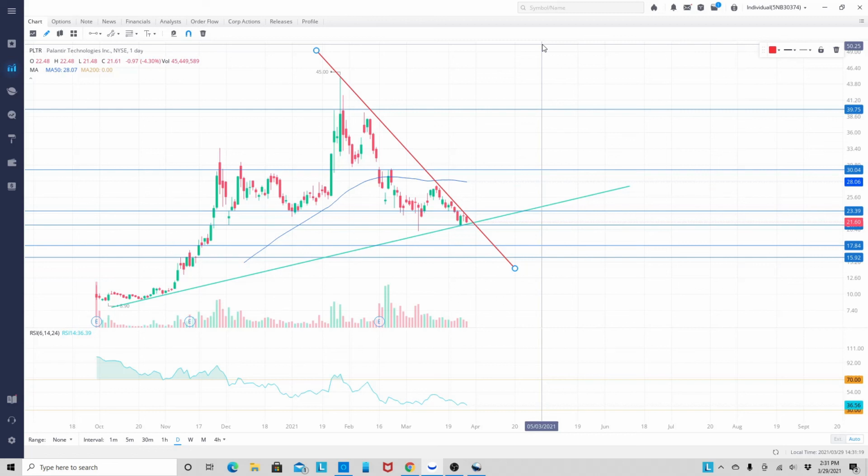But if it does not, if it stays on the downtrend, I think you might be looking at it going down to 17.84 and testing that support level down there. I don't think it's going to go below that, but I think it will go down to that 17.84 before making a reversal back to the uptrend. So that's what I'm going to be watching for definitely in the next couple days, to see what happens when these two trend lines cross, and see which way it goes. So those are my trade ideas on Palantir.